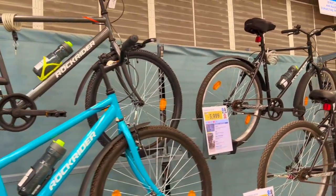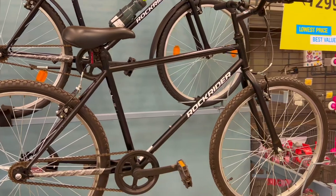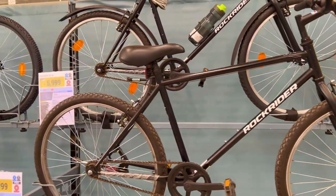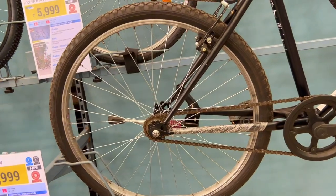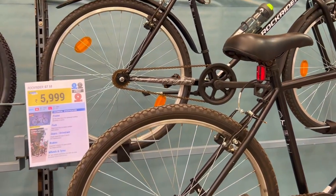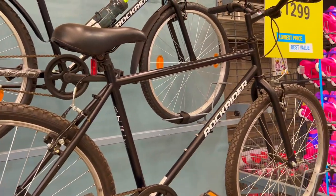Starting from 9999. So here are some of the different options available. This is one of the basic Rock Rider bikes, available for 5999. It doesn't come with a gear system, it's a single speed, but it comes with 2 years of warranty and a lifetime warranty on frames and fork.